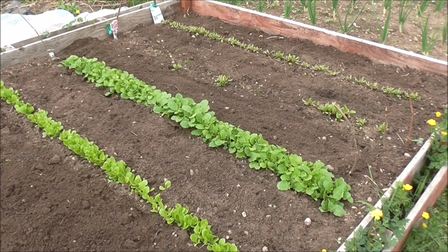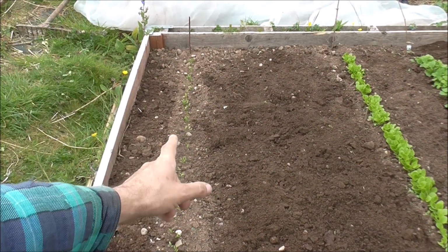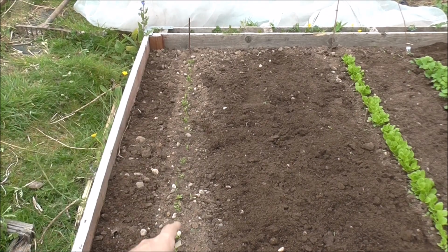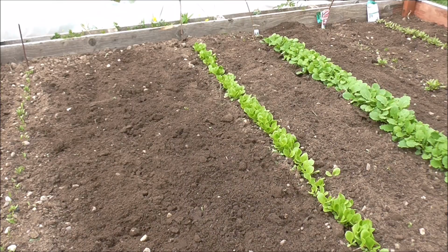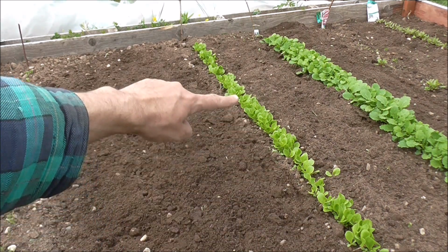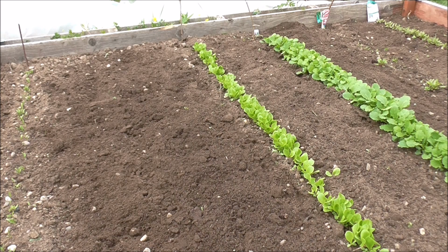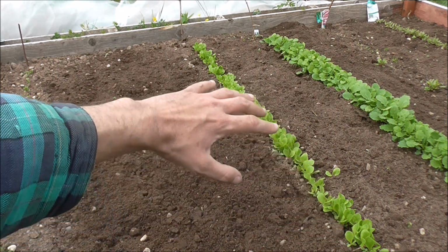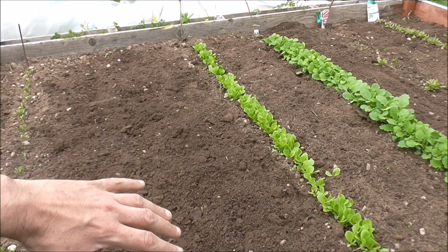There we go, that looks much better. You can even see that row of parsnips now. What I want to do now is thin out this row of lettuce here. They're all sat on top of each other, bunched up. I'm going to take some out and create another row of lettuce going up here.